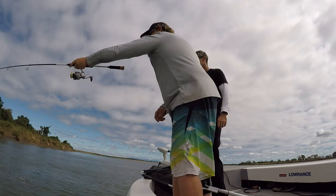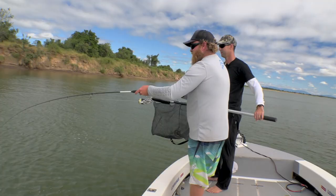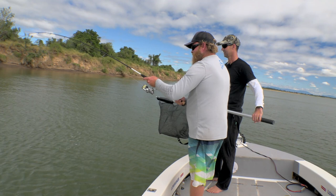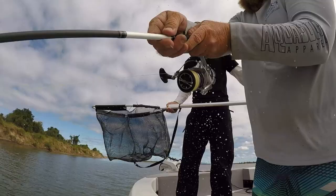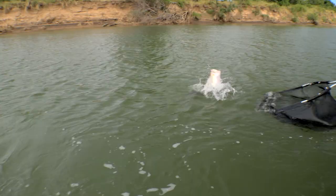Yeah, nice fish, what do you reckon? Oh, high 80s? I reckon 85. About 80-ish. Low 80 somewhere. Okay. We'll see when we get it in. I think I'll lead him in there now, mate. Yes, and in the net. It's nice when they jump straight in.